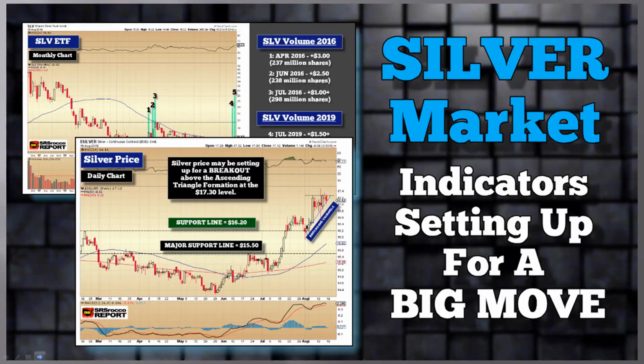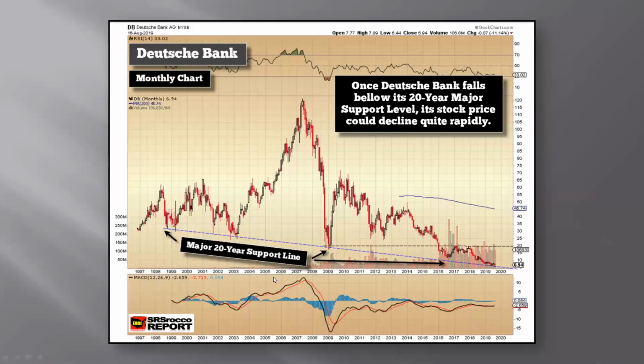Now, before I get going on that, I wanted to show you the Deutsche Bank chart because we're hearing a lot about Deutsche Bank. They're laying off people. It's just a mess. And there's been several analysts that said that if Deutsche Bank stock gets below $6, then it's in big trouble. And one of these analysts is Charles Nenner. He's been on USA Watchdog with Greg Hunter. And he said that if Deutsche Bank got below $6, it was in real trouble.